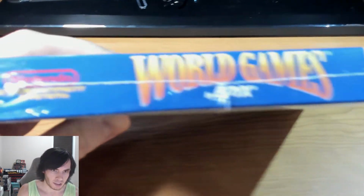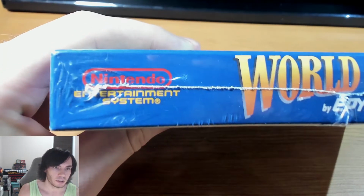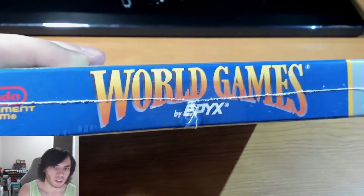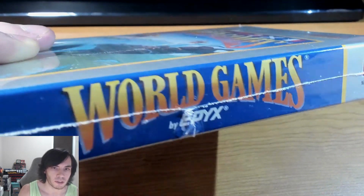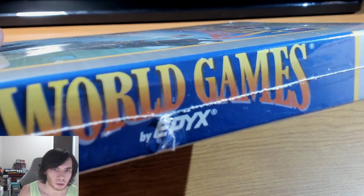When we go to the sides, you can see there, that corner as well, it is exposed. We can slide it along. I don't know if you can see, but there's a very subtle creasing going right across World Games there.